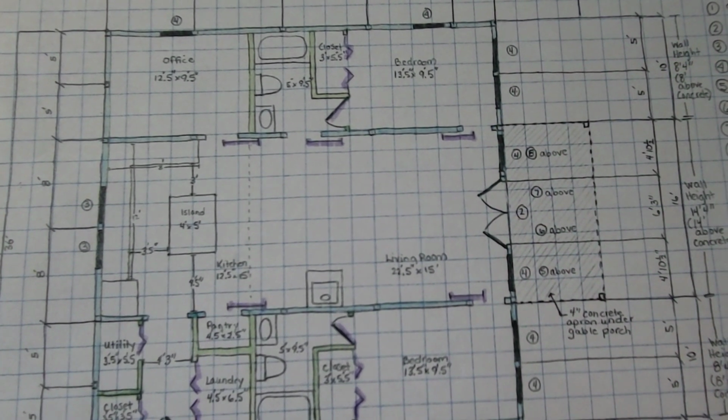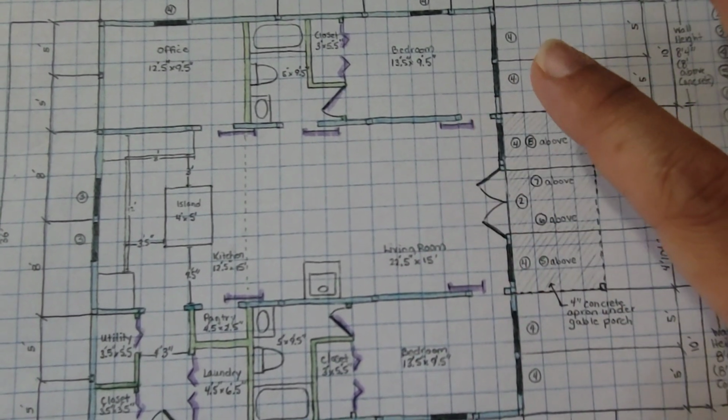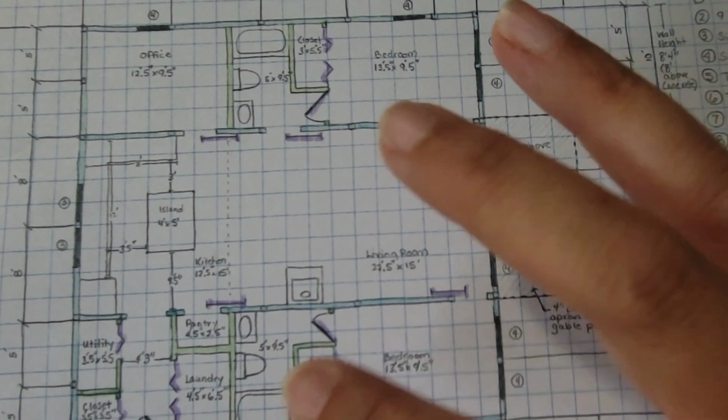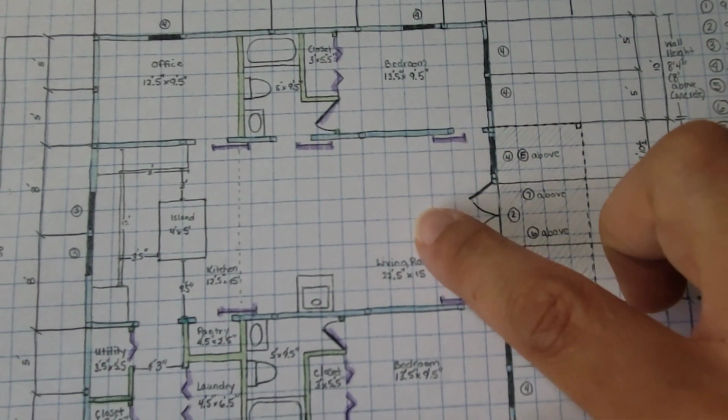But we're not a fan of ductwork and the way that it gets all dusty in there, and the space that it takes up. Being able to control each room individually is also something that was important to us. So again, here's the living room.